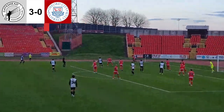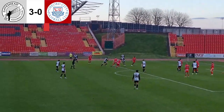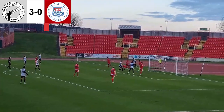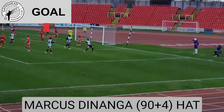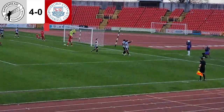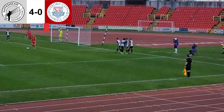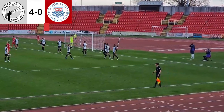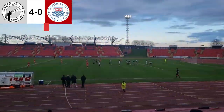Gateshead find a fourth goal. So we enter the fourth minute of stoppage time. Scoring. Dinanga! Hat-trick! By Marcus Dinanga in the last minute of the game. Gateshead's number nine is really in the goals today. He's got a hat-trick. Gateshead 4, Oxford City 0. It's been the Dinanga show once again for Gateshead.